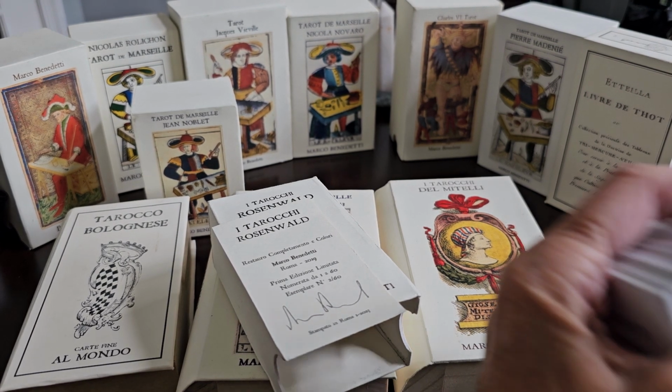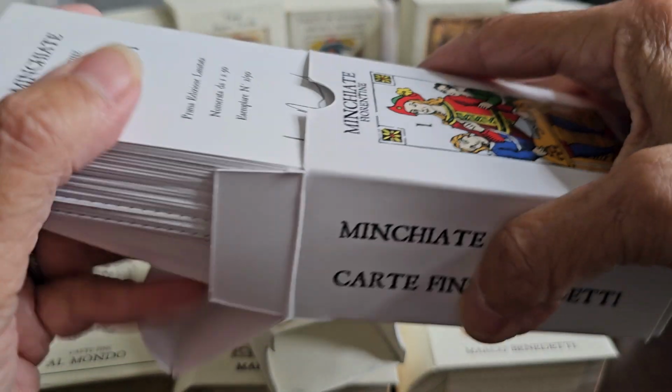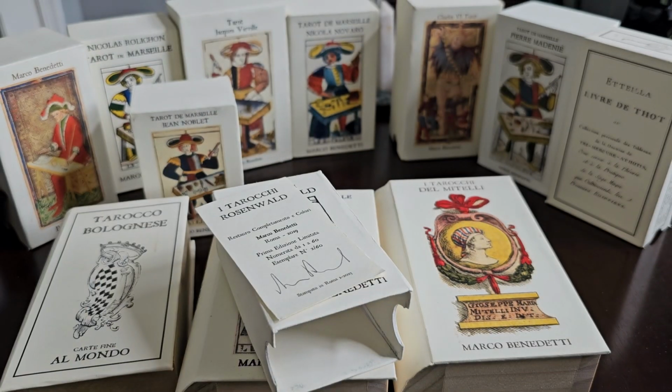So not only has Marco been prolific in creating decks, he's also clearly good at it. And, you know, it seems as though he's progressively improved in paper quality, and all, you know, shuffleability. You know, hold on a second. I want to put some of these cards away because it makes me nervous to have these beautiful cards just randomly open on my tarot table.